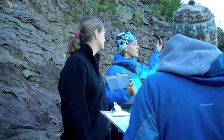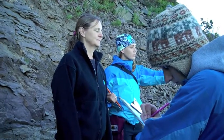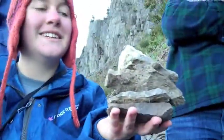Are all the siltstones here the same? No. No. What did you guys talk about as some of the differences among all of them? Excellent. That is gorgeous.